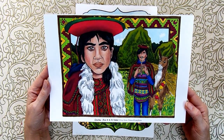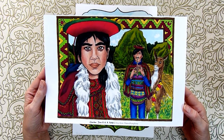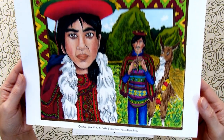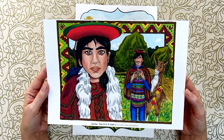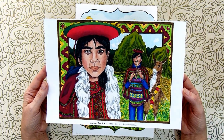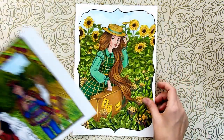This illustration by Paint and Symphony was colored for the prompt llama. You can see a llama here, and these guys in national clothes. Again, I used markers and pencils here. Quite a lovely illustration. I like it. I like the theme.